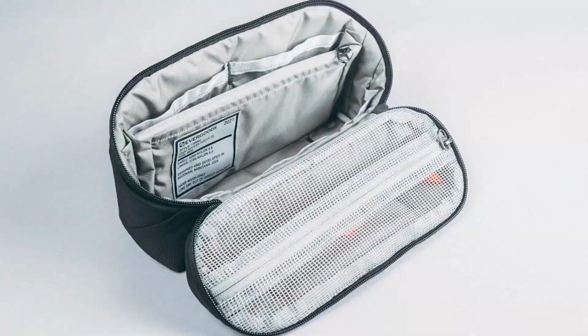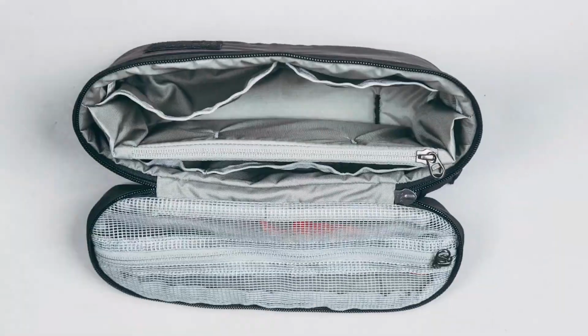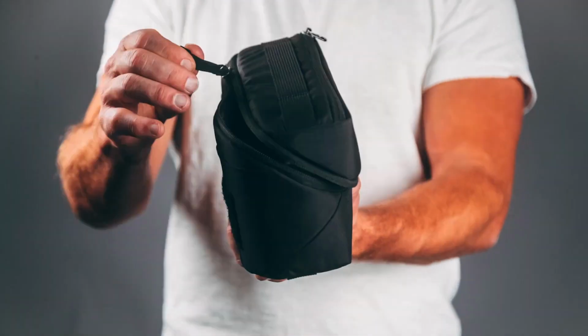But on to the next one, Ed, there's something new from Evergoods. That's right. Evergoods have released their Access pouch, which is what they call a utility-driven organizer pouch.